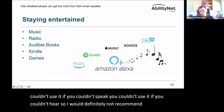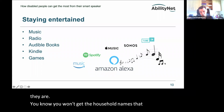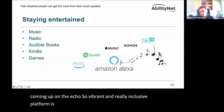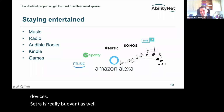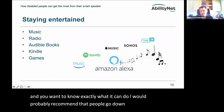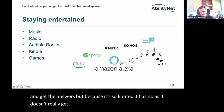It has a limited number of actions, as they're called, which are the equivalent of third-party skills on the Echo, around 10,000, and you won't get the household names that you would get on the Echo, many of which we're going to look at coming up. So the vibrant and really inclusive platform is the Echo, and the Echo ecosystem with connected devices is really buoyant as well. Unless you have a Google Home sitting on your shelf at the moment and you want to know exactly what it can do, I would probably recommend that people go down the Amazon route. Obviously, you can Google Home accessibility and get the answers, but because it's so limited, it doesn't really get any airtime in the disabled community.